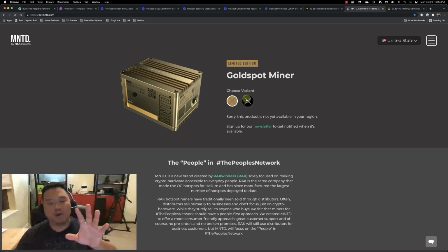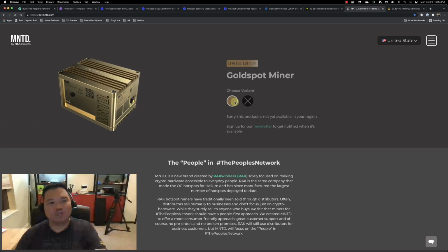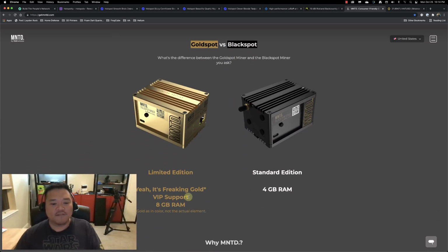They're going to be going after the black. So don't go after the black. Go straight to the gold. Also, the gold comes with a little extra VIP support.